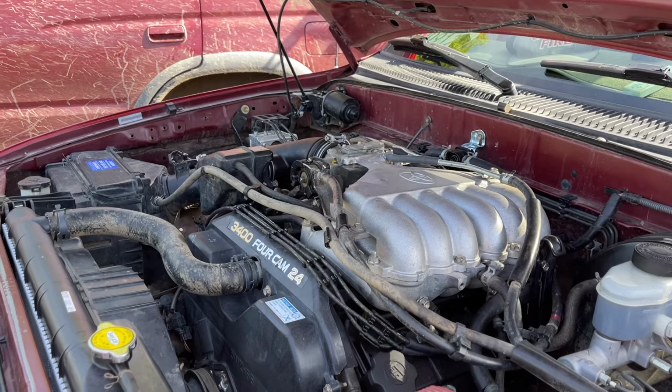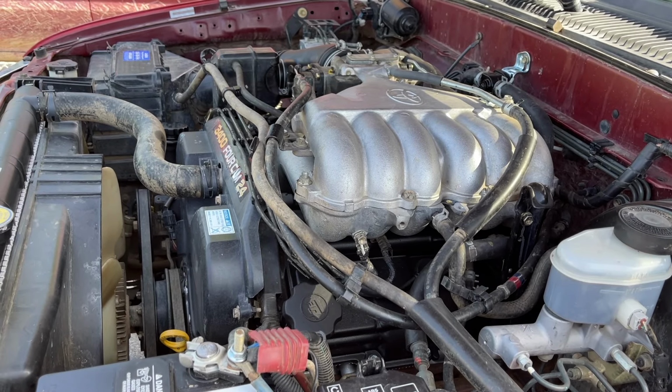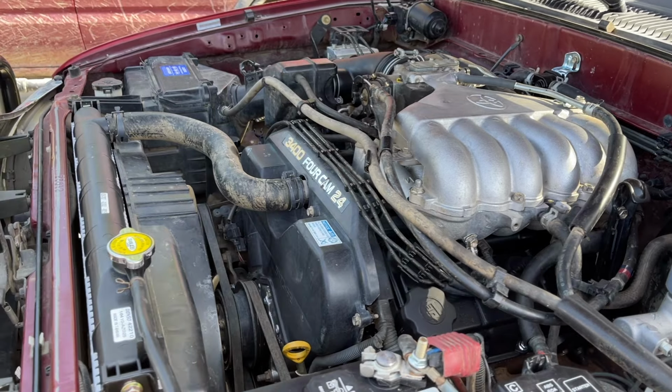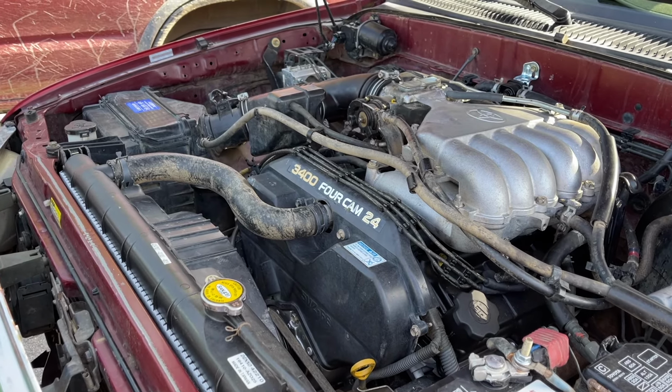So check this out. He put in a Yoda 1 engine just a couple days ago, still breaking it in, and we approve of Yoda 1 engines. They build awesome engines. Nick and Rebecca out of Riverbank, California.